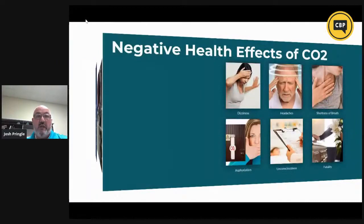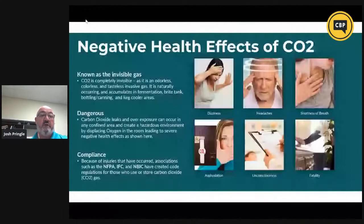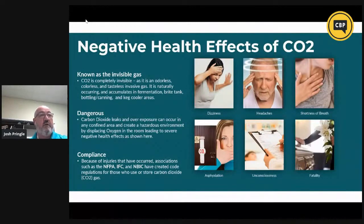There are increasingly negative health effects when the exposure to the gas starts to increase. So obviously, in lower ppms, at 1,000, 2,000 ppm, you might feel a little dizzy, maybe get a headache. Some people get cotton mouth, get a little dry eye. As those ppm levels start to go up, you get into the tens of thousands of ppm. Some people will get shortness of breath. People with COPD or asthma, for example, will start to feel the negative health effects of CO2 quicker than the average human being. Then we're going to start to get to the really dangerous effects.